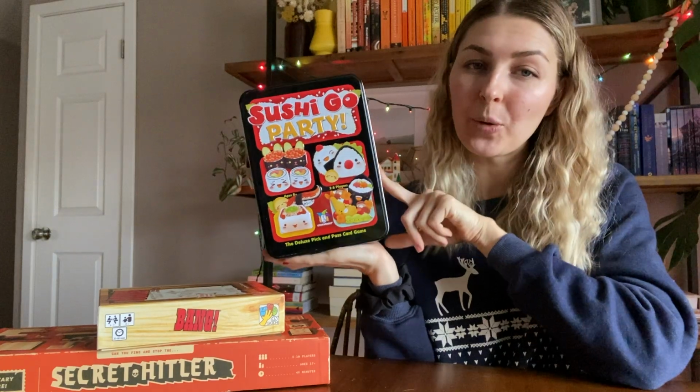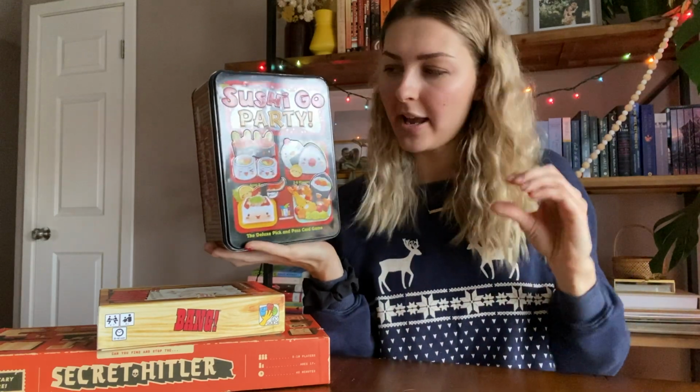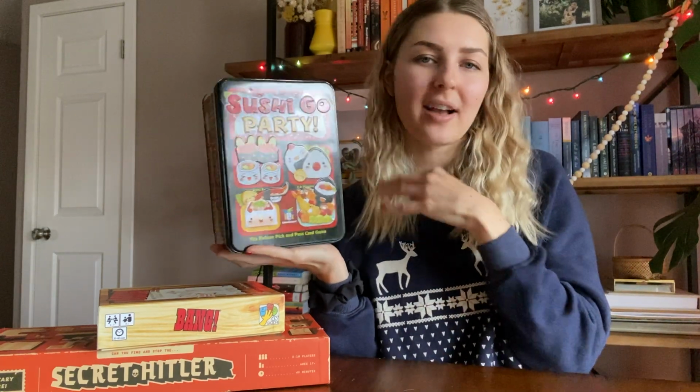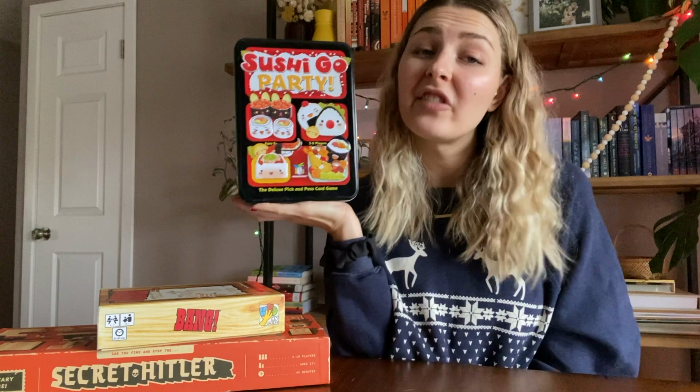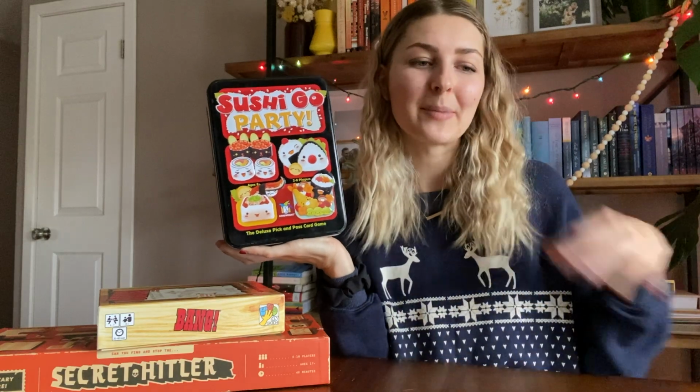Next, we have Sushi Go Party. This is basically an expansion of the Sushi Go deck, which is a smaller card game. And then this is an expansion that has a bunch of other cards in it. This one's very fun. We love this game. This is a great party game. It's also really easy to teach. It's pretty simple. It's a pass and play game.